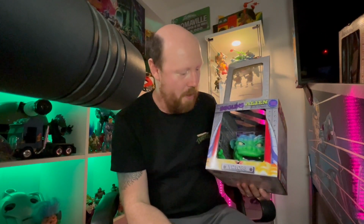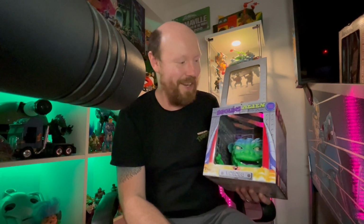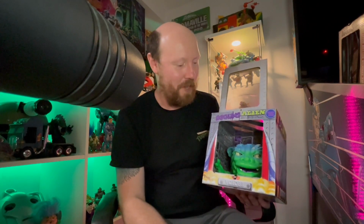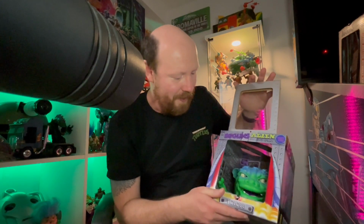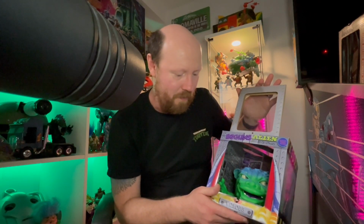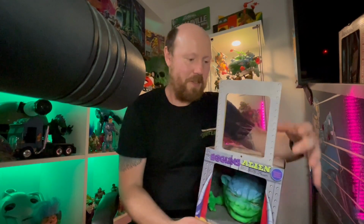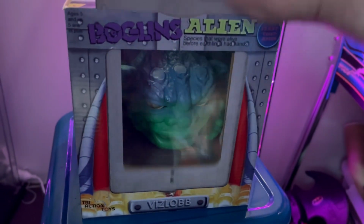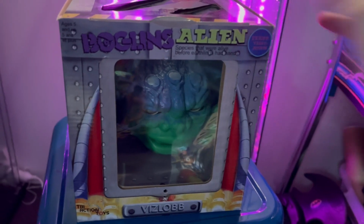So I think I'm going to try and track down the other two which go in this series. So there you go, Deak. If you can help me out with those other two Boglins, that'd be cool. This is obviously the first version of the Vizlob Boglin. So he's looking pretty cool. So I'll seal him back in his space capsule. There you go, that is the Boglin's alien Vizlob.